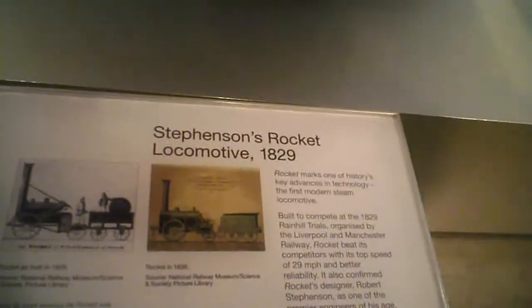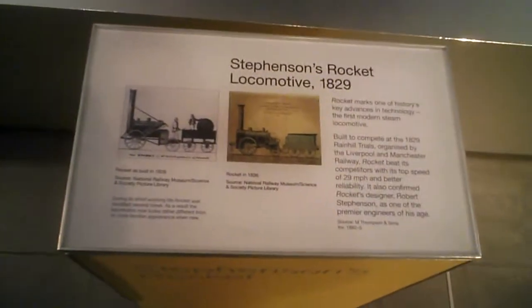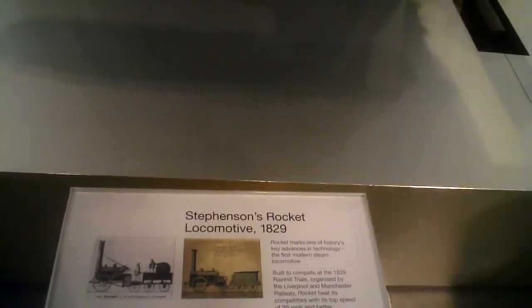So it's an early train, 1829. Marks one of history's key advances in technology, the first modern steam locomotive. Built to complete the 1829 Rainhill trials. It could get up to 29 miles an hour.